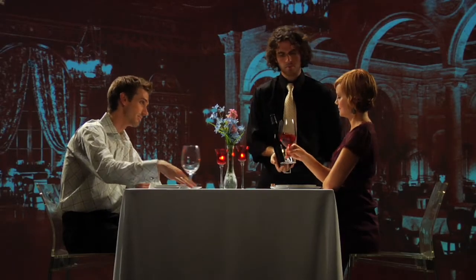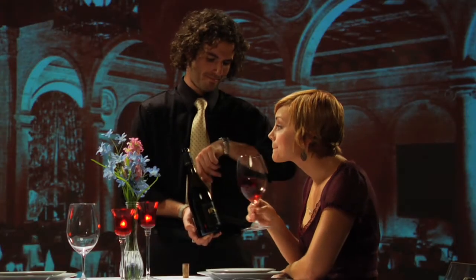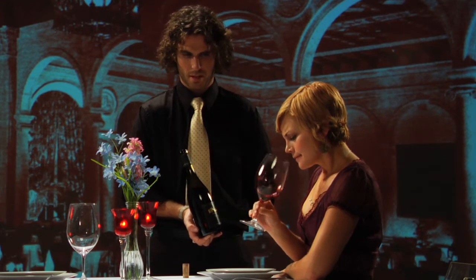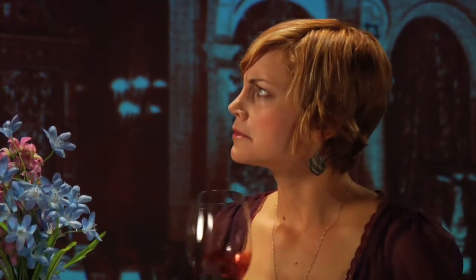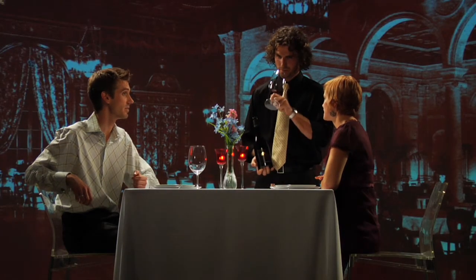Give it a good whirl. Let it mix with the air. This will intensify the aromas, and if the wine has any problems, you'll be able to smell them better. If the wine smells like vinegar, point this out to the waiter and send it back. If the wine smells like stale wet cardboard, send it back.